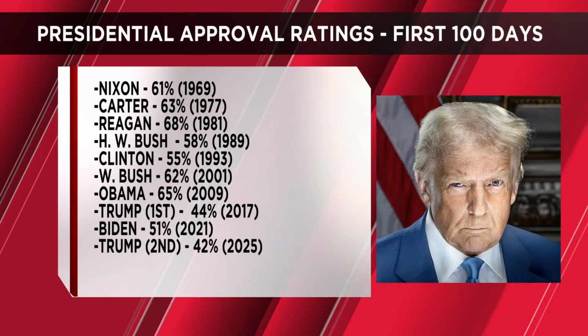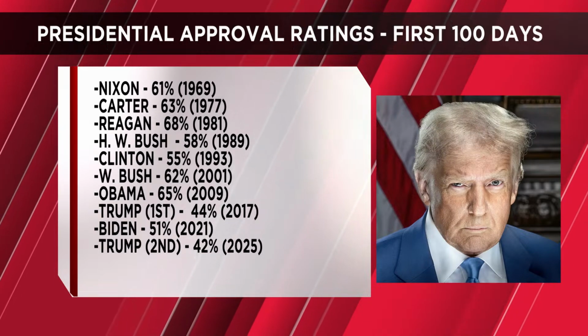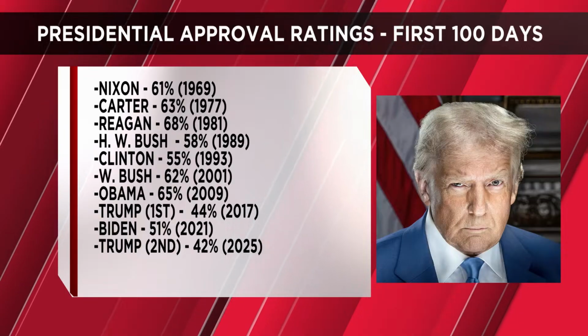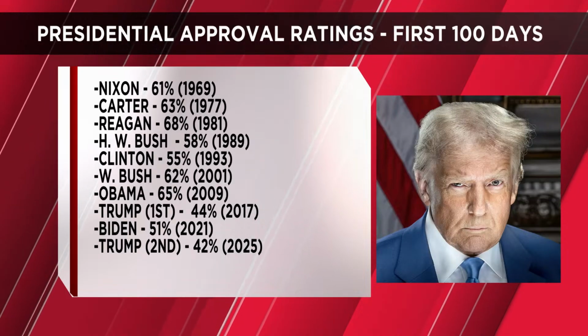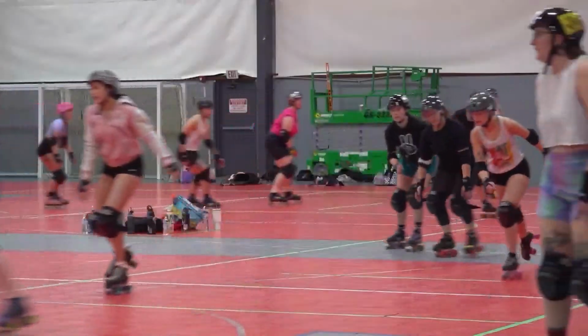Trump is facing the lowest approval rating of any president in the first 100 days in 80 years at 42%. More than 45% of Americans say they would give Trump an F rating. Political scientists predict Trump's approval rating will continue to sink as his second term continues. To celebrate his first 100 days, Trump is headed to Michigan for his 100th day rally. Up next on Nebraska Nightly: a Nebraska softball player receives national recognition, and we take a look at Lincoln's No Coast roller derby team.